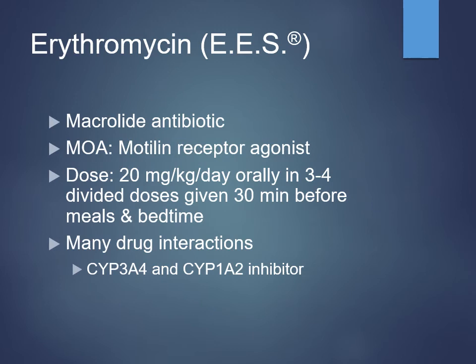Okay, we talked about that. Again, remember the drug interactions here. Remember, this is a CYP 3A4 inhibitor. 1A2 is less clinically relevant in a lot of cases, but the 3A4 is a big issue to watch out for.